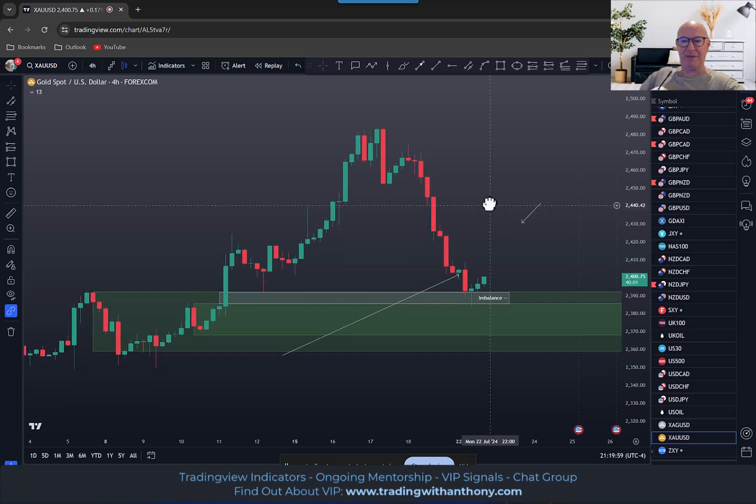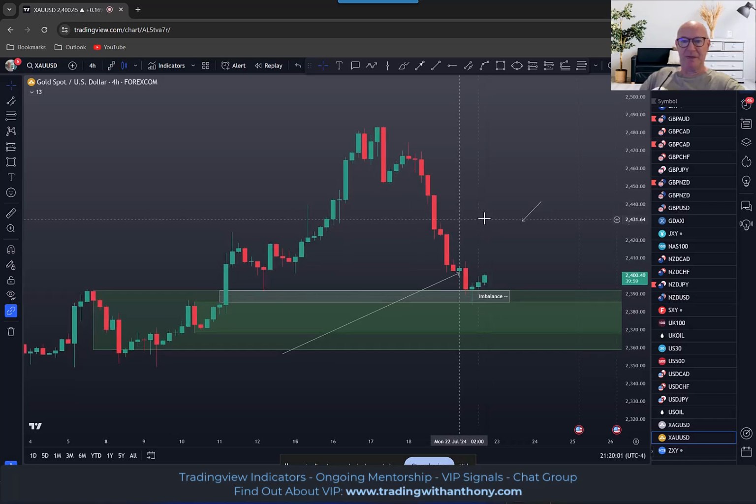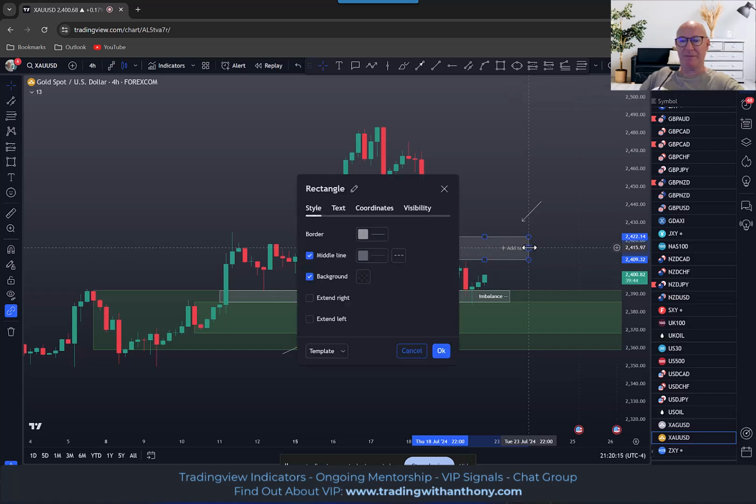So if that's the case, a couple of things about this move to the downside. We've got this thin red candle that is a target, right? Thin red candle as in there's nothing left and right. So we have a bearish imbalance right there, which is a potential target.